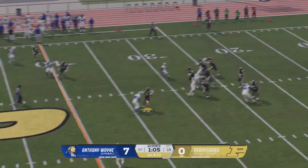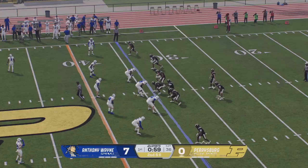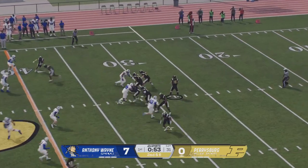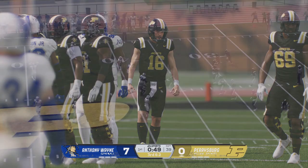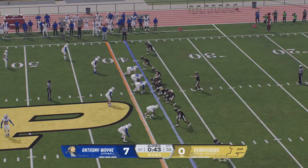Scanning the field, it's Bailey. Quickly complete. And the defense had that one well covered, just a short game there. Trying to get a rhythm in the passing game, now on 2nd down. Looking to fire. Makes the grab. And they pick up just a few on that completion. And they got the completion, but still looking at a 3rd down.